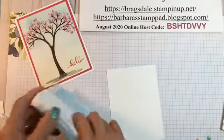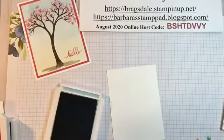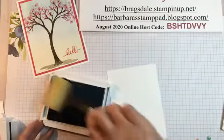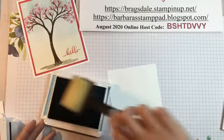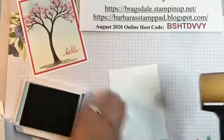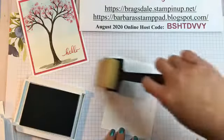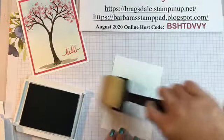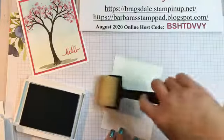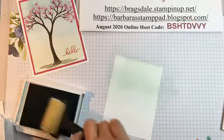So I'm going to open up Balmy Blue. And then all you do is you take your brayer and you just lightly go over it, and go over it a few times. That way it's even. And then you can start off your paper and then just lightly, and as you're rolling, just give it some pressure to where you can start to see the color come in. And then if you need to go over it a little bit more, just get some more ink on it.